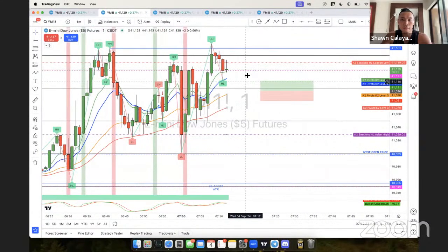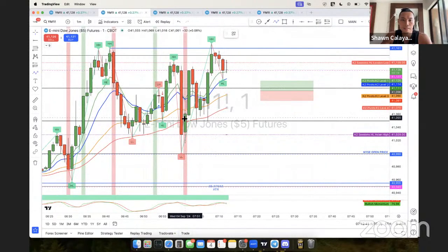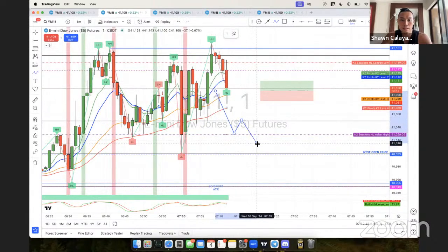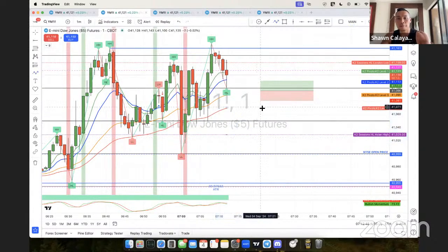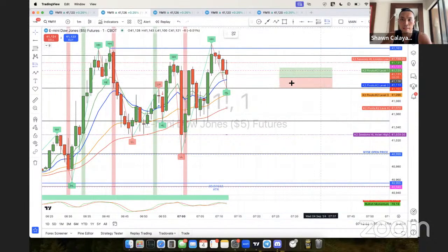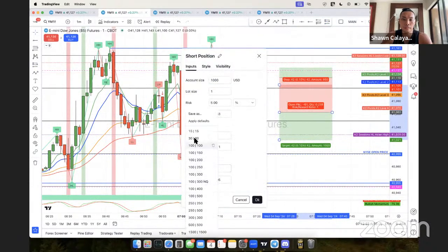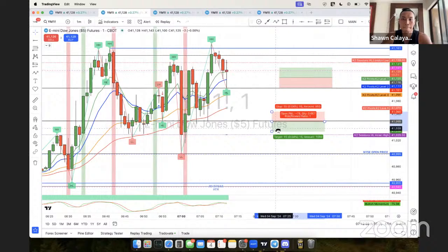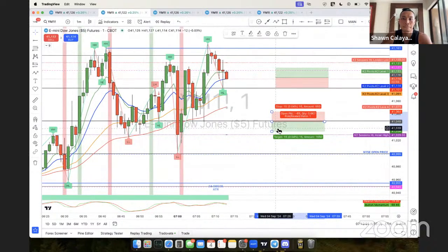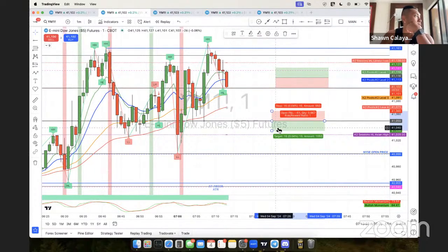What I'm looking for here is a buy signal so that we can start looking for some buys. Otherwise, the sell signal here hasn't provided an entry for market flow yet. So if it comes below here, we can still look for an opportunity for a sell. We just have to wait for something like that to come up. There's nothing here yet. Still nothing here yet.